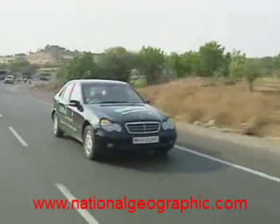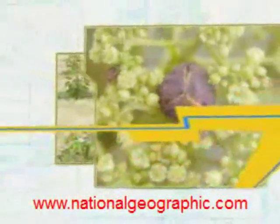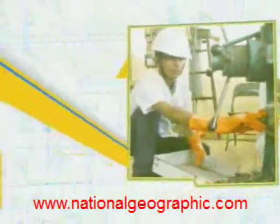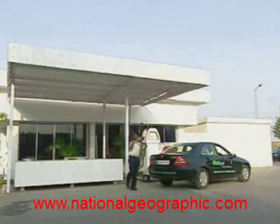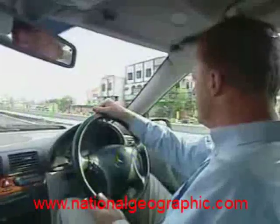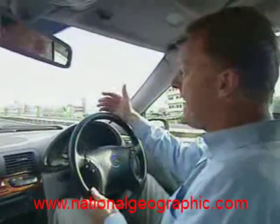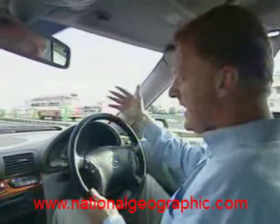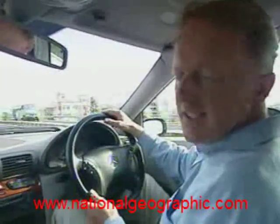The biodiesel has been obtained from the Jatropha plant. It is a common weed that grows across India and on some of its most degraded soils. And the production of biodiesel from it is capable of reducing emissions of carbon dioxide. Considering it would come from some of the roughest terrain in India, the fuel actually gives an incredibly smooth ride. We've been on these highways now for several hours and the car has been performing beautifully.